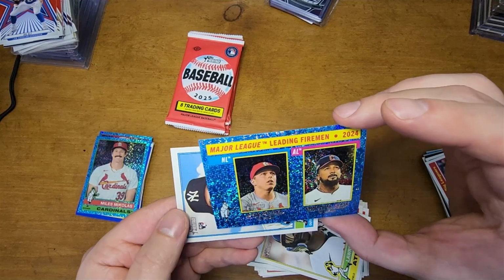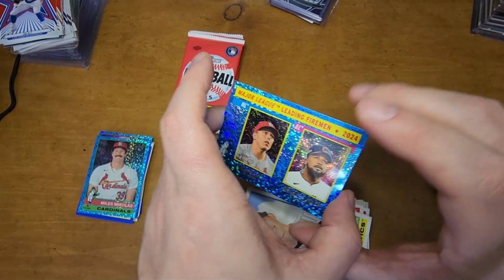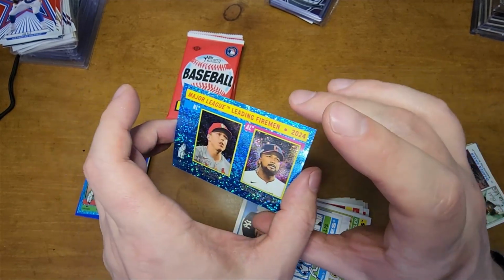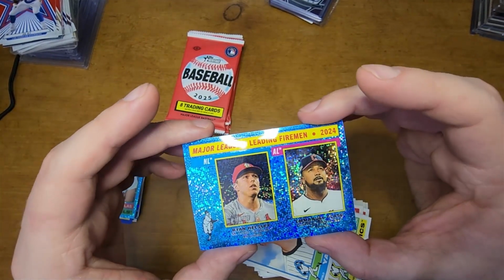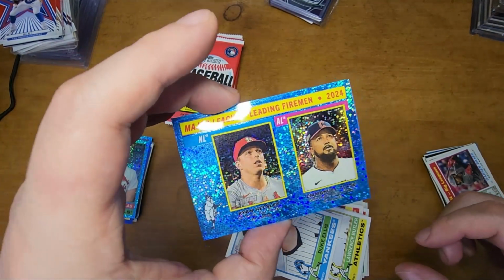I can't... Duke Ellis. Oops. Sorry. I keep hitting the camera. Can't read the names. Ryan. The way the light's hitting it's making the sparkle too much. You could probably see it better in the camera.